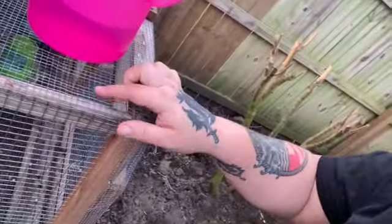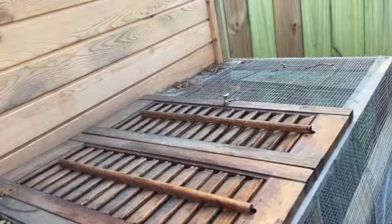That's just to protect them from predators, because the coops are safe, and they have the hardware cloth that's really thin, so raccoons and possums can't get through it. But raccoons are really smart, and so there are times when they could figure out how to do that latch right there.